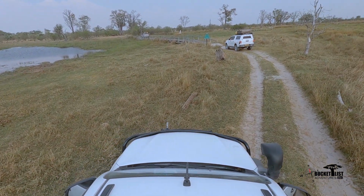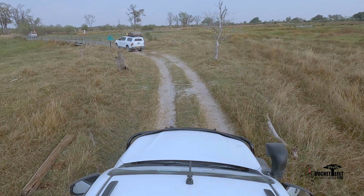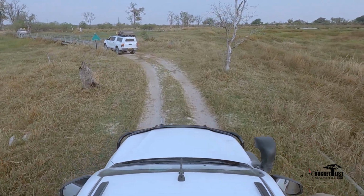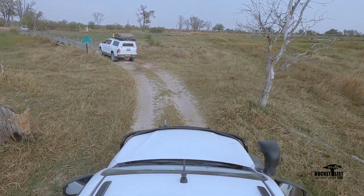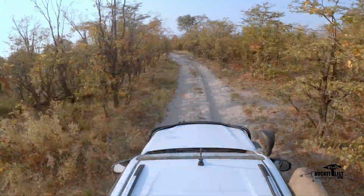Getting to this point, we didn't have much daylight left, and it is strictly prohibited to self-drive in the Botswana national parks at night. So we didn't spend a lot of time at this bridge because we knew we were still far away from the campsite back at Khwai, and we had to get back.